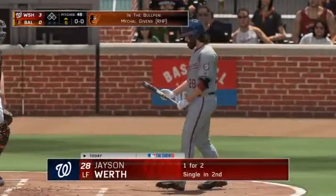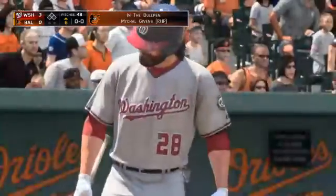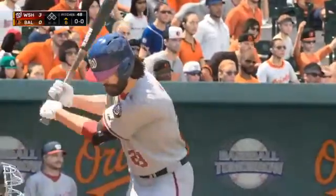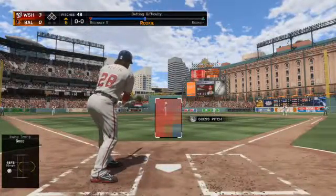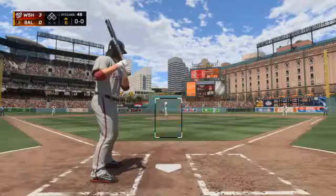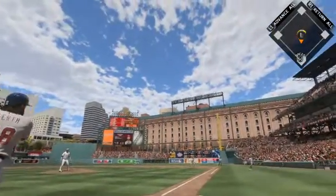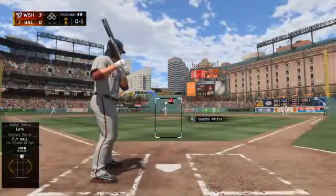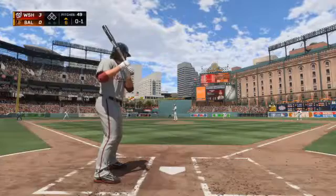Jason Werth will dig in here. 1 for 2. He's singled and grounded out so far. Yeah, putting the ball in play. Sometimes that's half the battle. Yeah, we see a lefty and a right-hander start to loosen up in the bullpen. Sends that one out of play for strike 1. Halfway to 100 pitches.